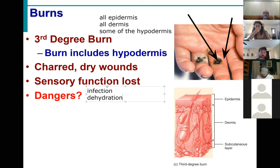Now, with the complete destruction of the skin, is this area going to regenerate? No. No, this is gonna heal via scar tissue. This is gonna heal via fibrosis. So if you don't want a big, huge, massive scar in that area, what's one of the things we can do? Skin grafts. Yeah, we can do skin grafts.